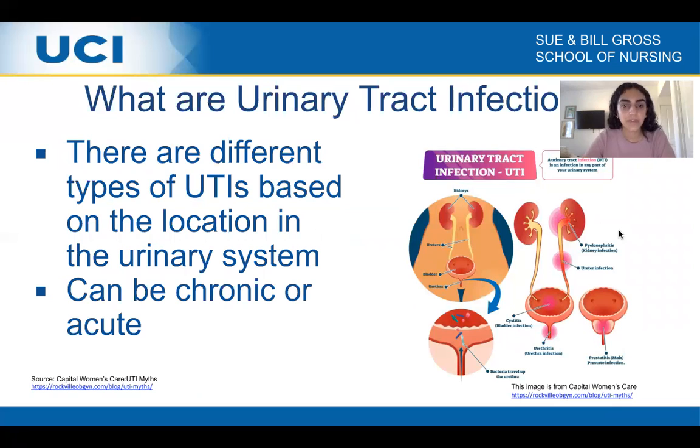So there are different types of UTIs based on their location in the urinary system. When they occur in the bladder, it's referred to as cystitis. Urethritis is the infection of the urethra. You can also have a ureter infection, and one of the most serious types of UTIs is called pyelonephritis, which is an infection in the kidneys. UTIs can also be acute or chronic. A chronic UTI is defined as having 2 or more UTIs in 6 months, or more than 3 UTIs in a single year.